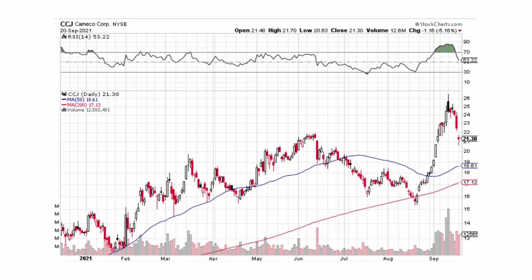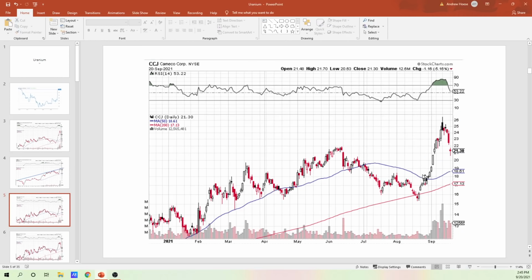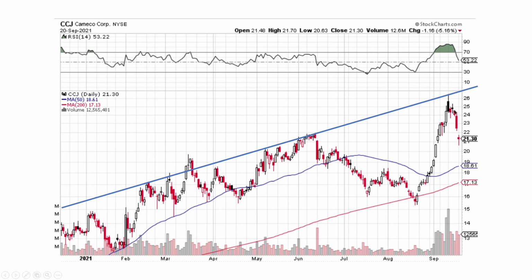We'll monitor it together. Now this one's got the same type of scenario here, and I'll throw it in just to show you what URNM looks like. If you throw this line just a little bit lower there, you can see that we came up and kissed this line and came back down. There's your kiss. And we came on down. The momentum is coming down a little bit, and we'll see what tomorrow brings us.